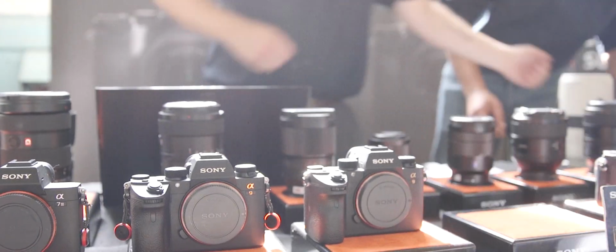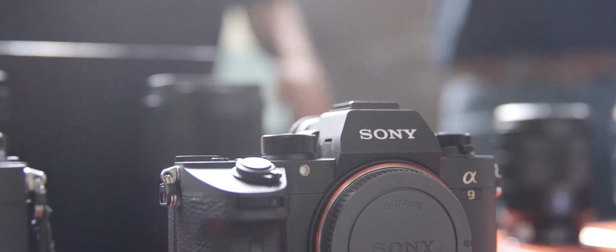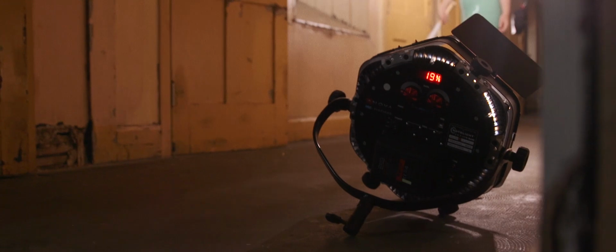We've had 13 people come along. They've all shot. They've used the Sony system. We've been supported by Sony UK. They've also been supported by Rotalight. And the two systems work very well together.